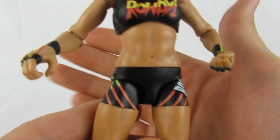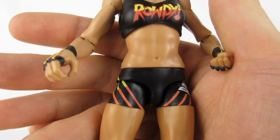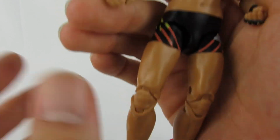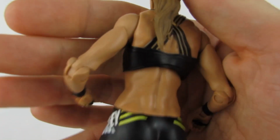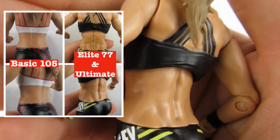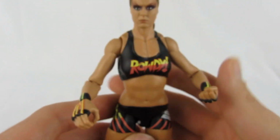Now, under her kilt, she has black spandex shorts with Rousey on the left side, and two-tone lines of red and yellow. Now, she has pretty generic short boots, but that's okay. It works just fine. And yes, this is the second time that they have included her back dominoes. Now, I'm going to make a whole separate video on this and just the awkward design choice by Mattel, but we'll get into that later.